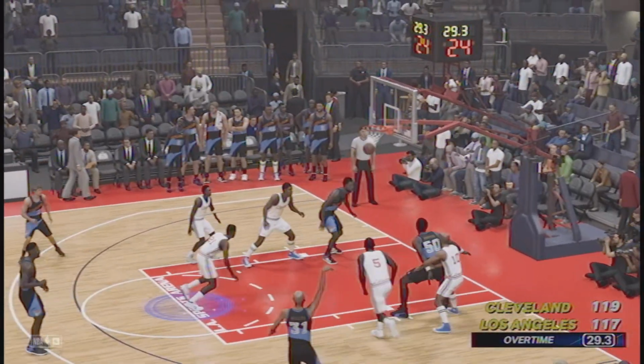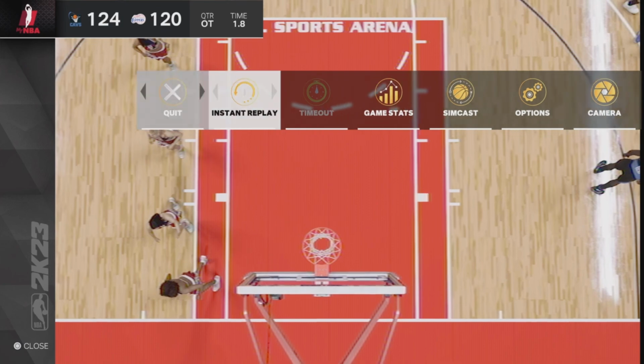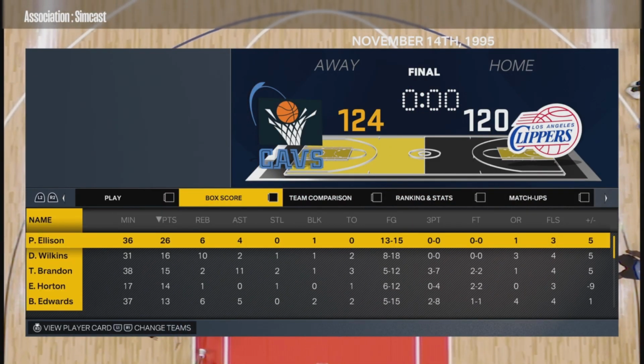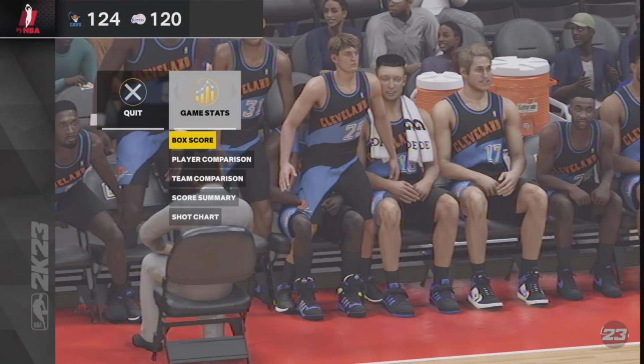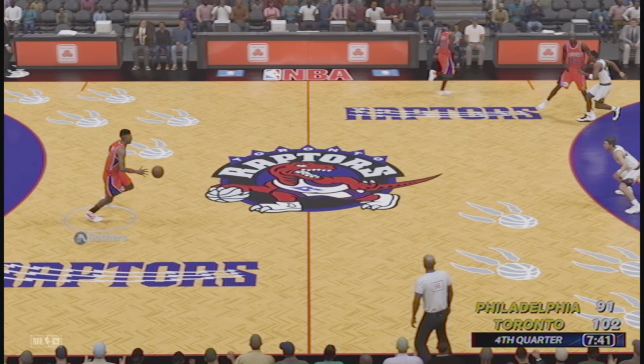Reggie Miller now. There he goes. That was a long 2. And this game is over. 124-120. Reggie Miller had 42 points in 39 minutes. 2 3-pointers in that game. A lot of free throws. So what a win by Cleveland.